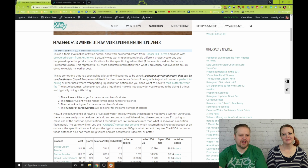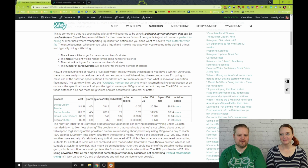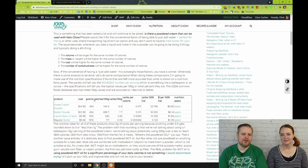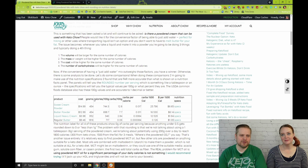When you look at the nutrition label for these different powdered fats, they usually show 0 grams of carbs. The problem is they're showing 0 grams of carbs because of the serving size and because of the rounding, what you can put on the labels as far as rounding goes.